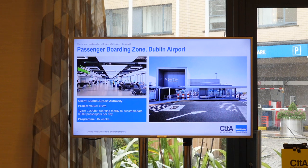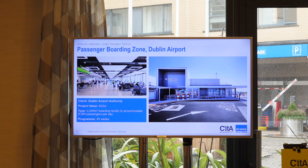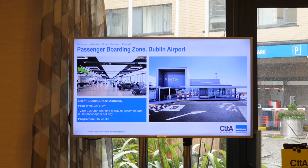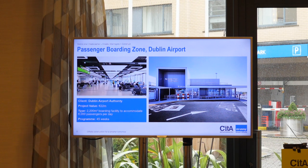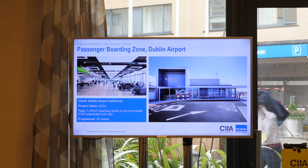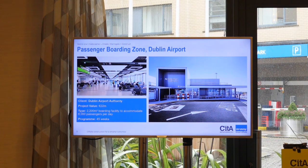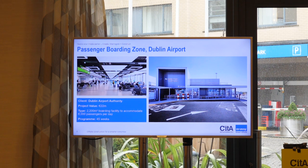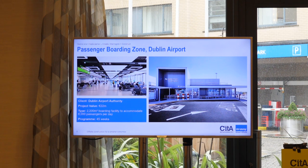And then closer to home, last year we handed over a new passenger boarding zone at Dublin Airport. It's one of Europe's fastest growing airports. And to accommodate this demand, an off-site solution was sought to deliver for Dublin Airport Authority. The project pushed the boundaries of innovation and engineering and off-site construction due to the uninterrupted span. It's a 20 metre wide facility and we believe that's the largest single span facility created in modular construction within the UK and Ireland. And again, this was handed over, I think, in 16 months, including planning, design, build and handover.